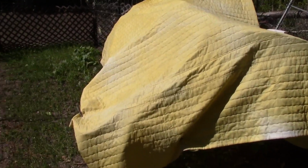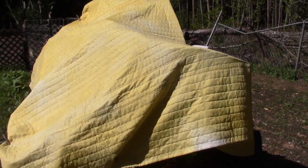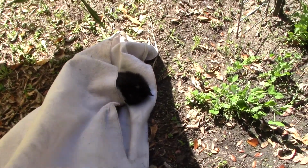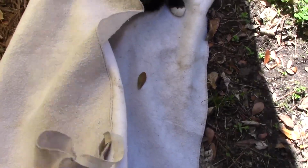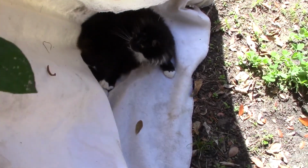Well, here's the cover over the orange tree. Time to take it off and see how it did. See if we still have blossoms on there. I was wondering why I was having trouble picking this cover up. Came off the tree and I was trying to pick it up and it wouldn't come. I gotta cut that down. There, that's why it won't come up.